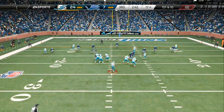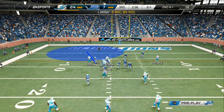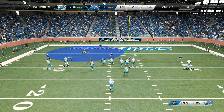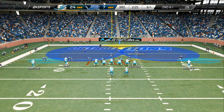From the gun. Brings it into his body. And they knock him down just a yard away from the first. Good play call that time by the offensive coordinator. When you're inside the 20-yard line, or the red zone, find ways to complete the pass. They did that time.